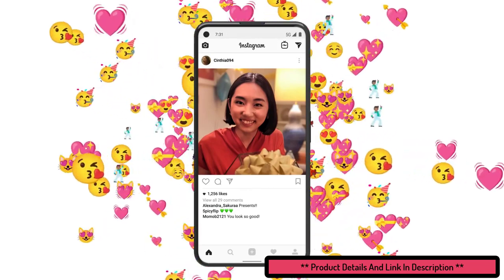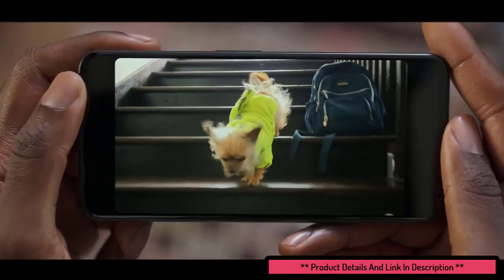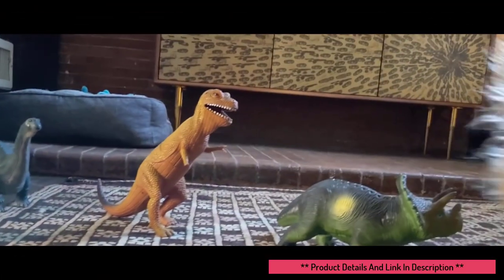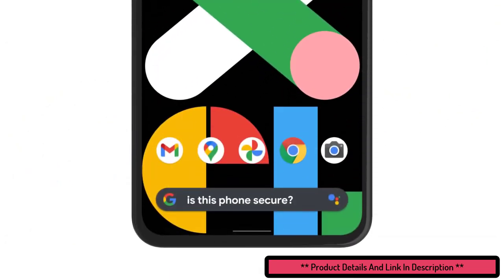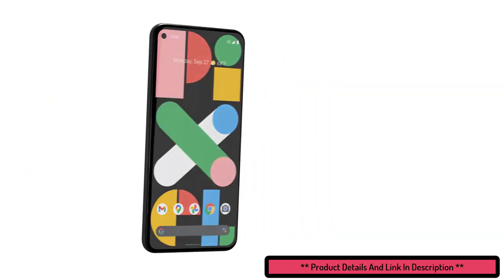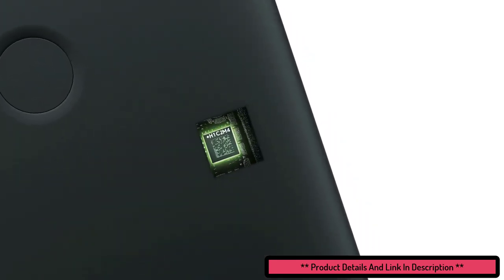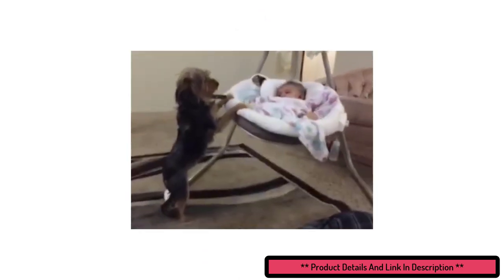Everyone gets it. With video, Cinematic Pan lets you stabilize the action, taking it from your pocket to the big screen. So smooth. But maybe you're wondering, is the Pixel 5a secure? Yeah, it is. Inside every Pixel 5a is a custom-made Titan security chip to protect you, your phone, and your data. It's just looking out for you.